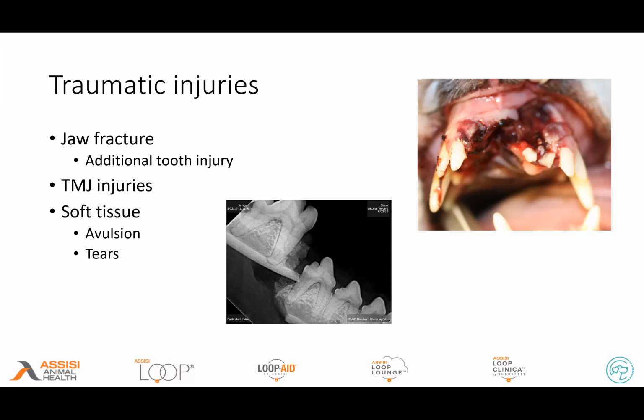The mandible in the radiograph on the lower left side has pretty decent bone there. We can fix that. But with some of the avulsion fractures with incisors or smaller teeth, or comminuted fractures, or even pathological fractures on the mandible, sometimes we'll remove that loose section and they do pretty well. We'll sometimes even see tears in the soft tissue.